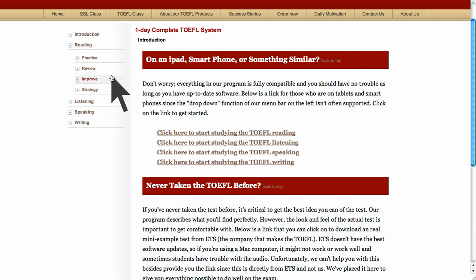Now here's something additional that really isn't something that you see very often in most programs, and that's actually an improvement section, and that's in every section of our system. And this is incredibly important, because one of the things that I did when I started teaching was, of course, I just presented the material, the practice, and the strategies, but students would still struggle.